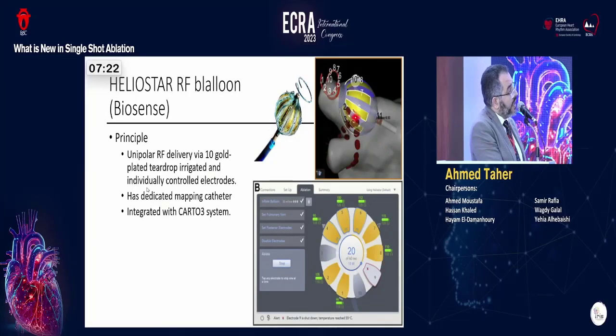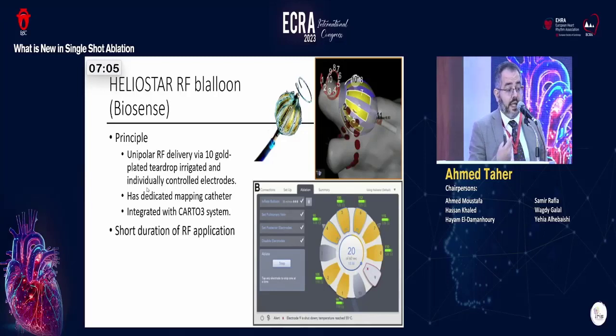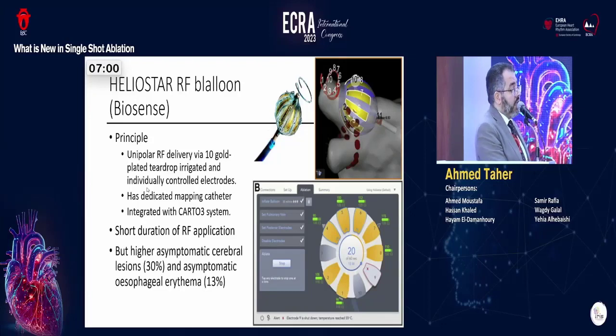Each single electrode is irrigated and controllable independently of the other electrodes. So I can switch how much energy I need to dial on the posterior wall. I can stop ablation at a certain electrode and continue in others. So it's very versatile and very malleable. The thing is that it can isolate pulmonary veins quickly. However, in the early reports in the RADIANCE trial, the incidence of asymptomatic cerebral emboli and asymptomatic esophageal erythema were significantly high. I mean, they commented it is not that high.